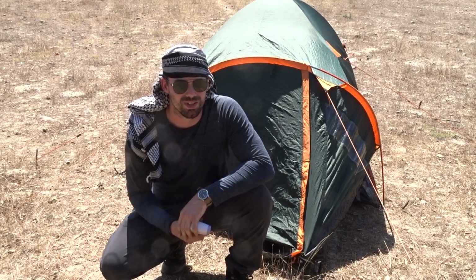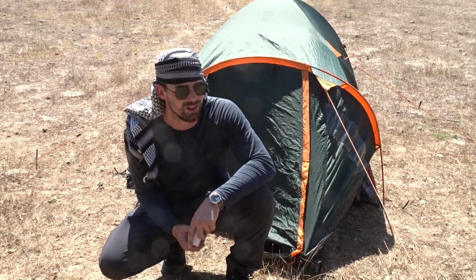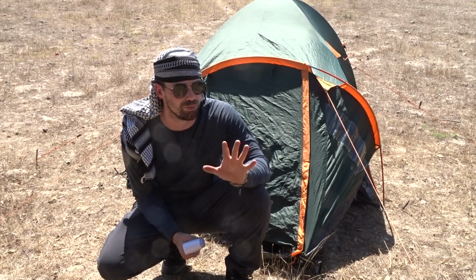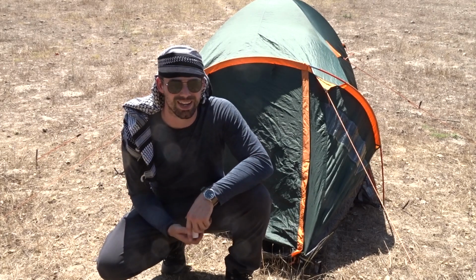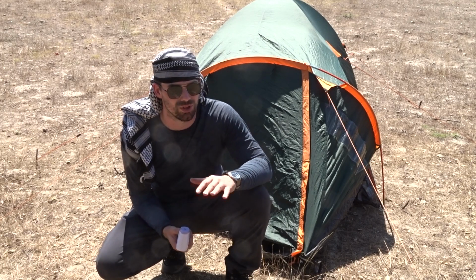Okay guys, so as you can see, this tent here is a sauna. The other tent is a sauna. You can't stay in these shelters. What they are good for, if you've got both options, is for drawing the heat in the day, and then at night time you've got a warmer shelter, because the temperatures do drop still.